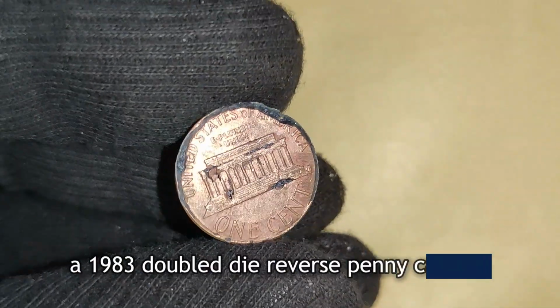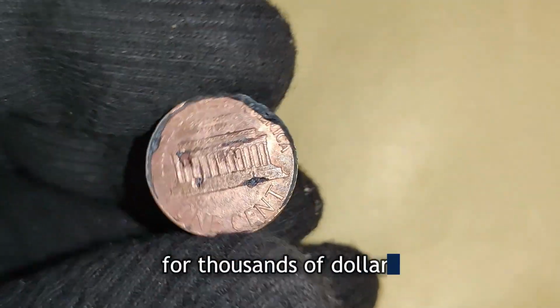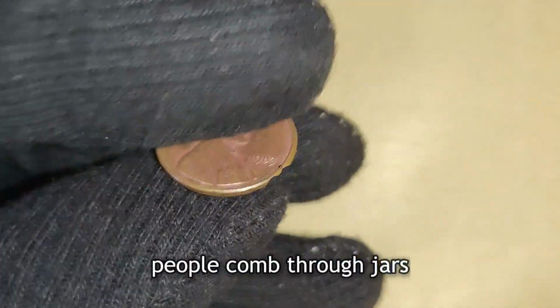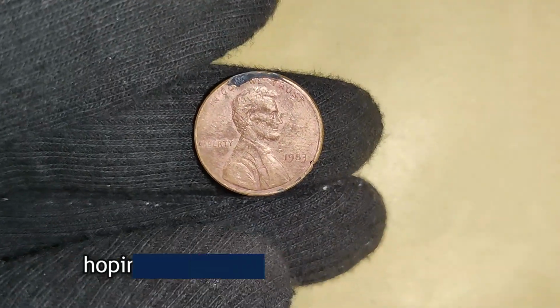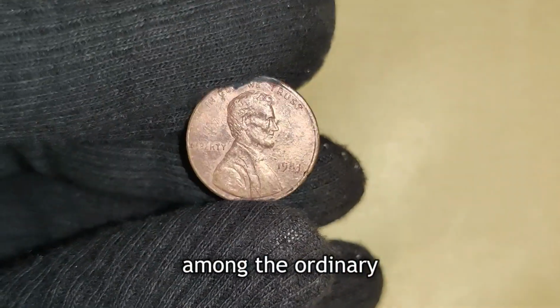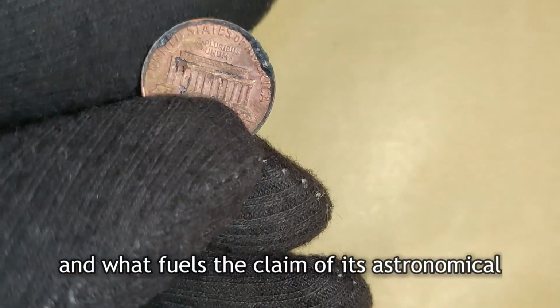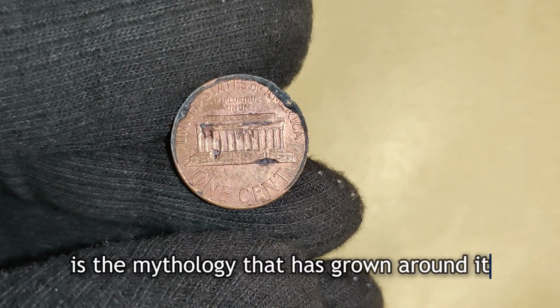A 1983 double die reverse penny can sell for thousands of dollars, depending on condition, and it is one of the reasons why so many people comb through jars, rolls, and boxes of pennies, hoping to find that rare misprint hiding among the ordinary. But what truly sets the 1983 cent apart, and what fuels the claim of its astronomical value, is the mythology that has grown around it.